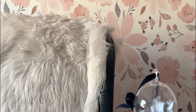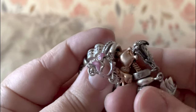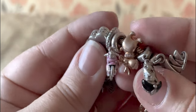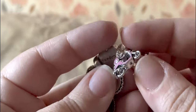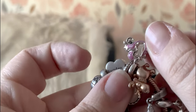All right, next up, a sneak peek at my updated travel bracelet. The next charm I purchased was this little scooter. I have been wanting this scooter for a while. If you saw the video I shot in Italy, in Rome at that store, I almost bought it there because I just want it so bad. It's got that heart on the bottom. I love that it's pink.